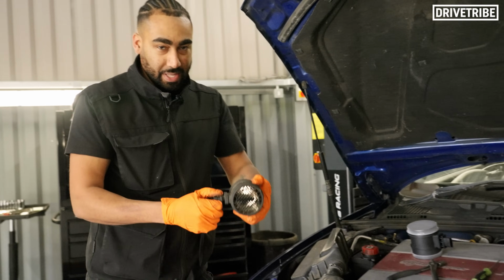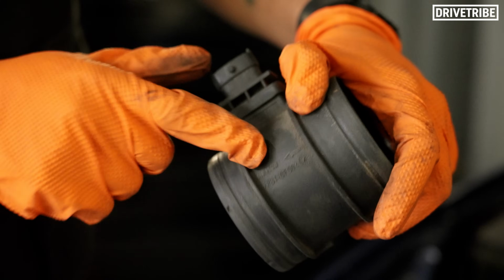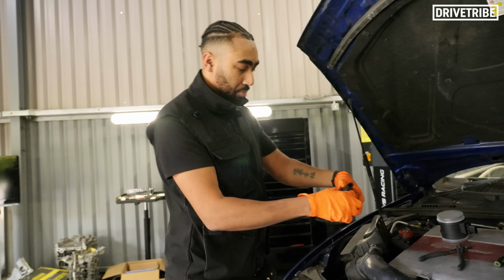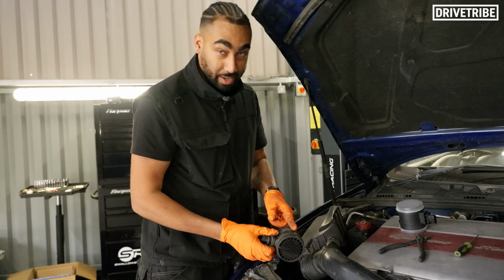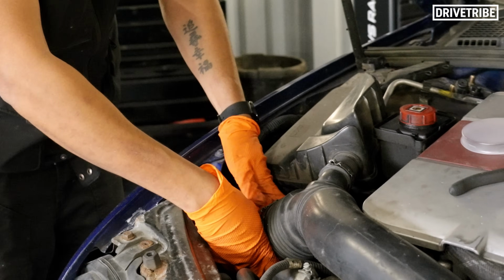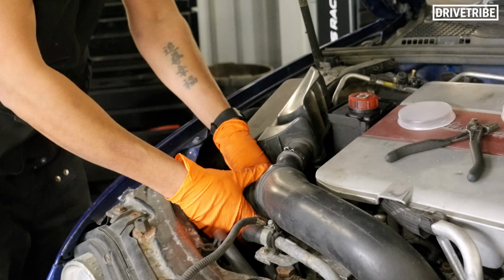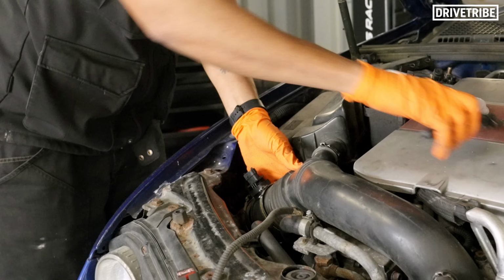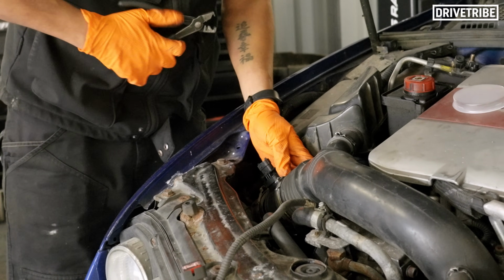What's important with the MAF sensors is to look at the direction. They have an arrow on them, which is the direction of airflow. So when you put in your new MAF, it's very important you have it the right way around. Otherwise, the car is not going to run correctly. Straightforward, just pop it back in the way it came out. A little bit of force. There we go. And make sure you don't drop your clips if you can avoid it. Let me reach for my tool and clamp this puppy back in place.